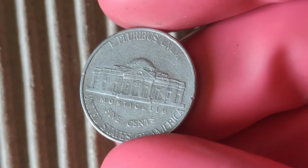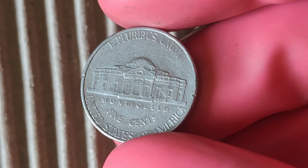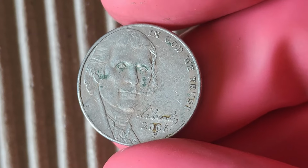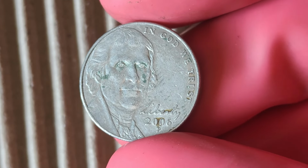But what makes the 2006 P Jefferson nickel so special today is not just the new look, it's what happened in the minting process, and how a few rare varieties are now commanding jaw-dropping prices.